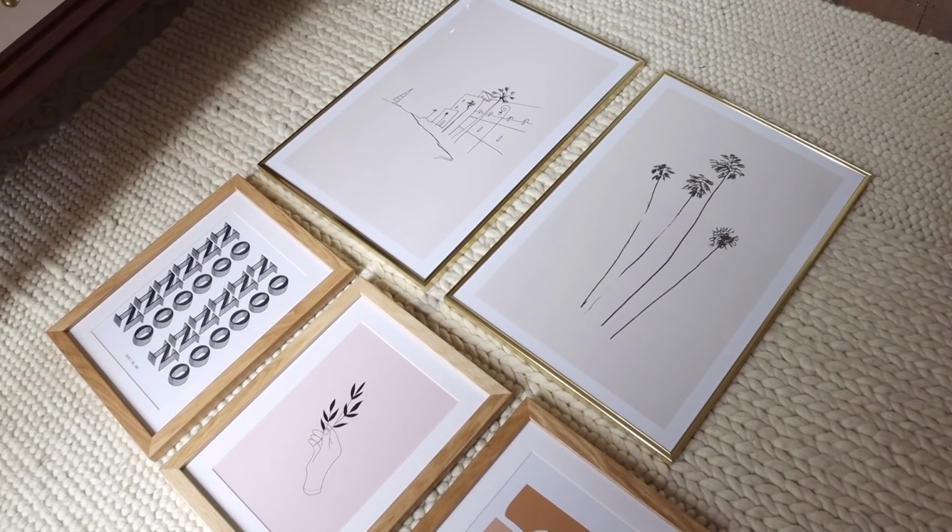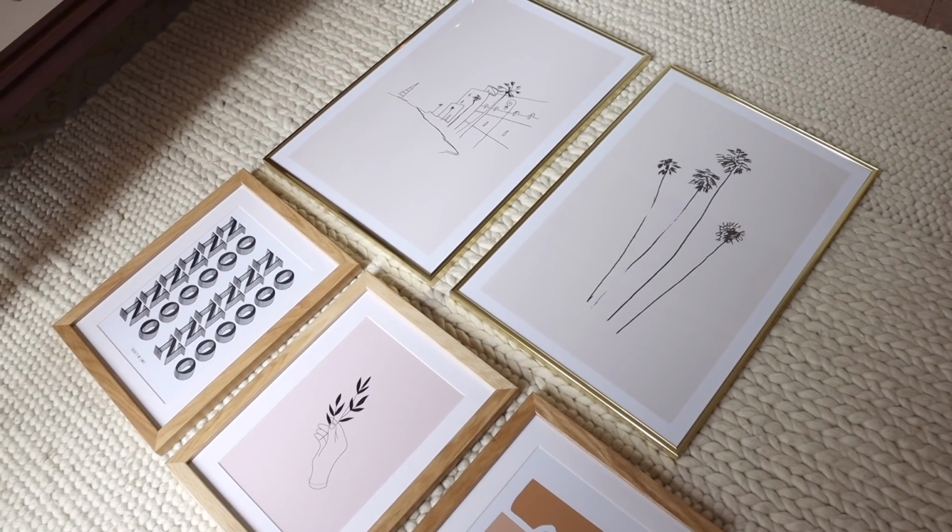I really like that. Anyway, this is how they turned out on the walls.